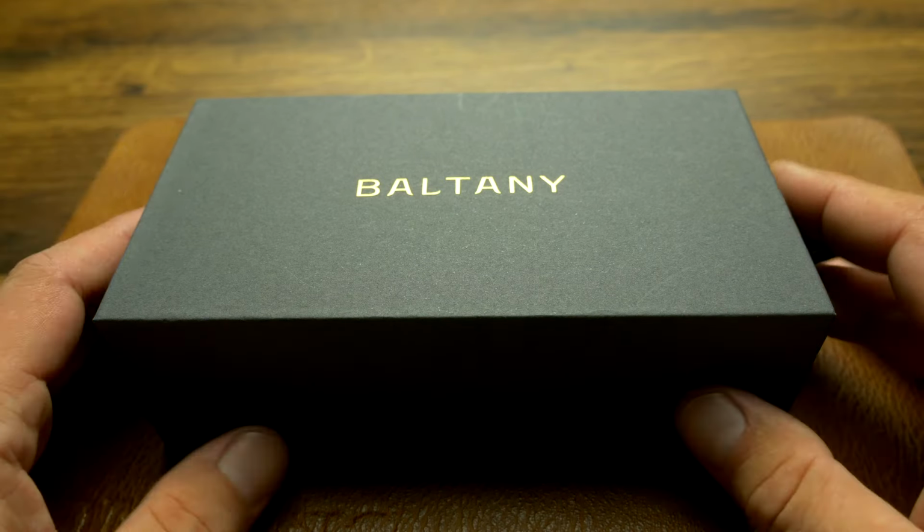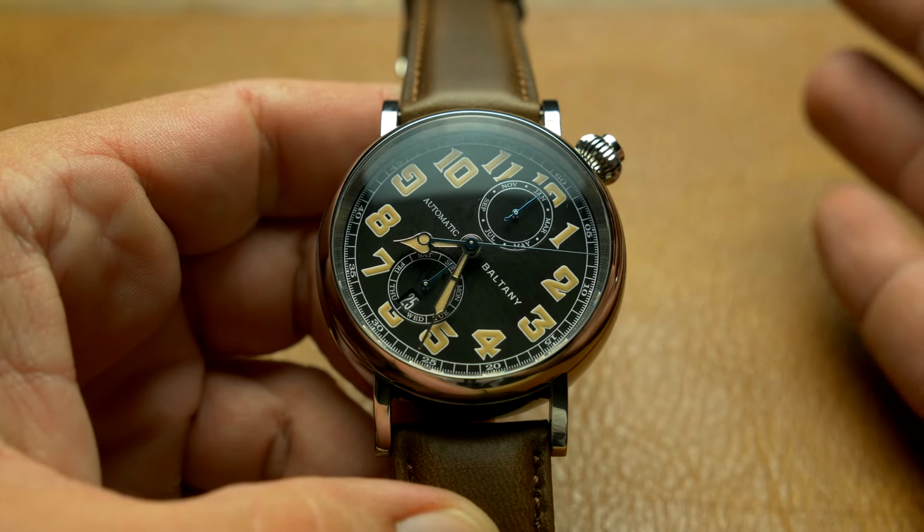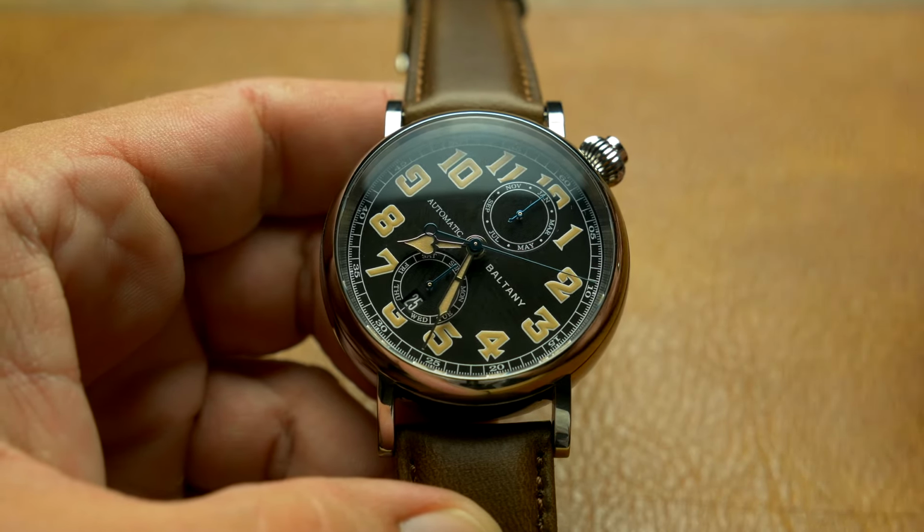So this, well, to be honest, is like a blatant copy of the Longines. Even the inscriptions are pretty much the same, with Longines only having Longines where it says Baltany. But this is one of the most expensive Baltany watches at $340, where usually they're between $90 to like $200.